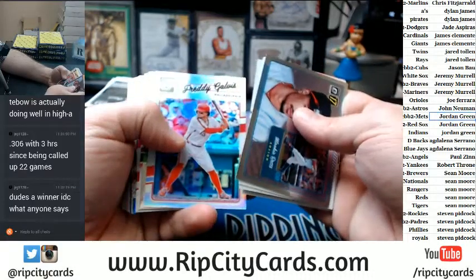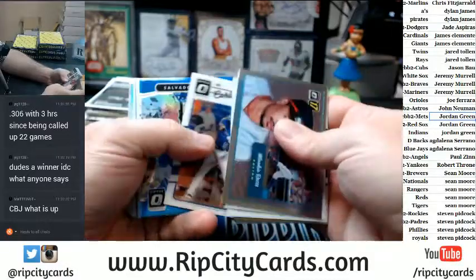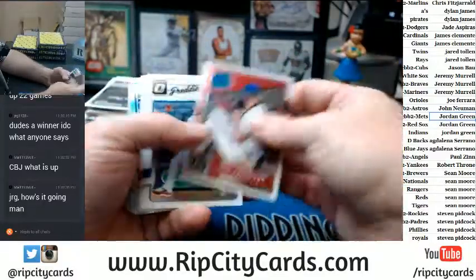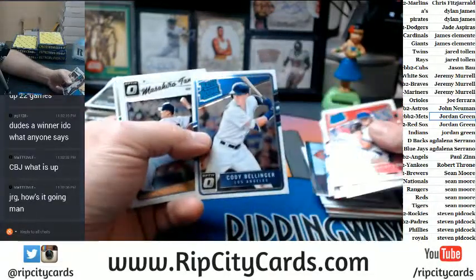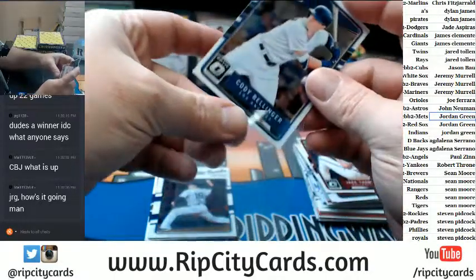Lopez Refractor. Galvis Refractor. Swanson Blue. Those are two 149. Haniger Rookie Refractor, Hendricks Refractor, there's a Bellinger Rated Rookie Base. First of those we have hit today.